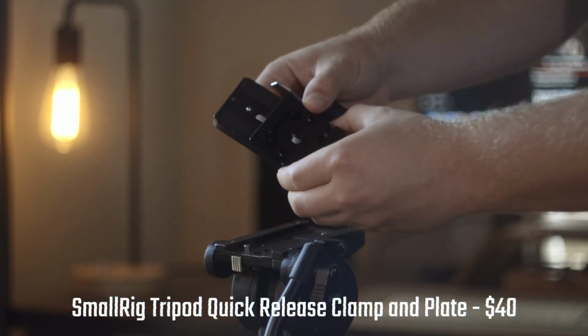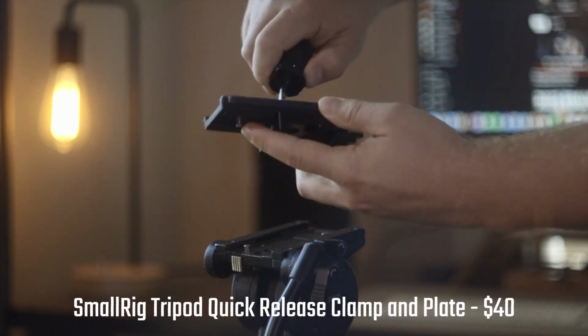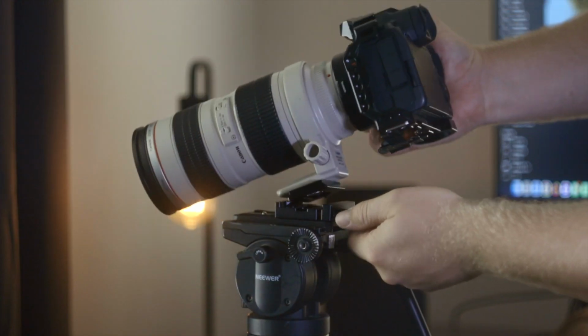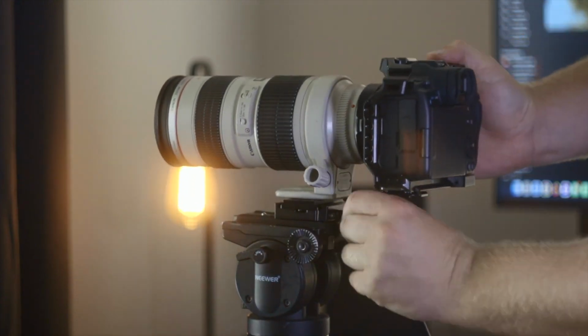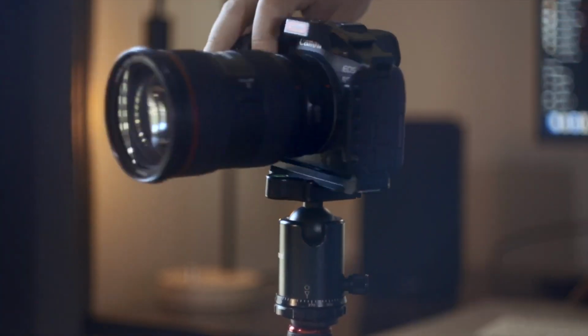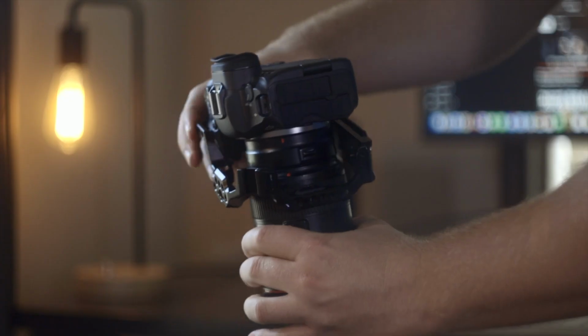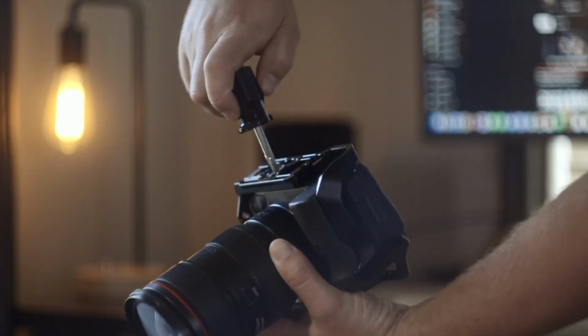The next thing is tripod plates. I made a video about this recently, but using tripod plates again from SmallRig, I put the same type of plate, Arca Swiss mount, on some of my different tripods. My GorillaPod for vlogging has the Arca Swiss system already, that will fit that. And the bottom of the SmallRig cages for my cameras are both the Arca Swiss.